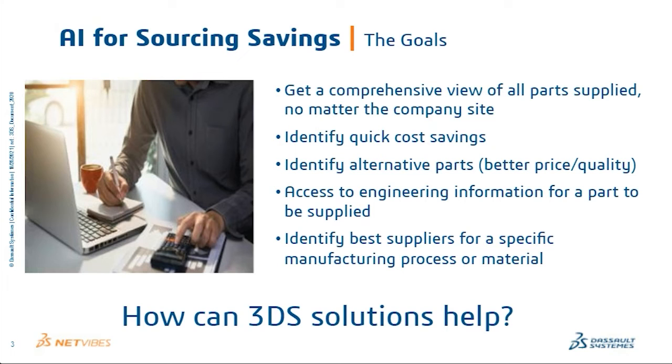And then last, identifying the best suppliers for specific manufacturing process materials. So what suppliers am I working with that have provided us a high quality part and can meet certain requirements that are specific? If you are looking for a particular fastener or bolt that's been heat treated or has a special coating, how can I find that data attribute that's assigned to that part?